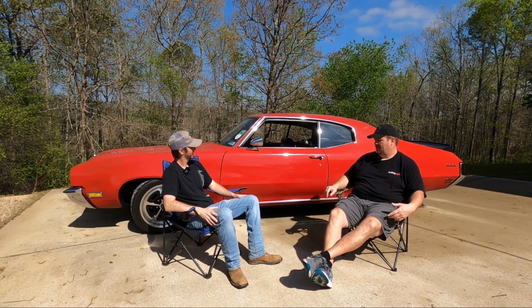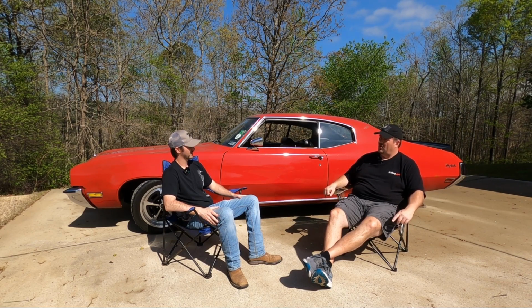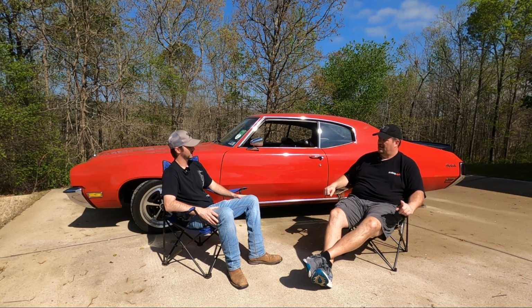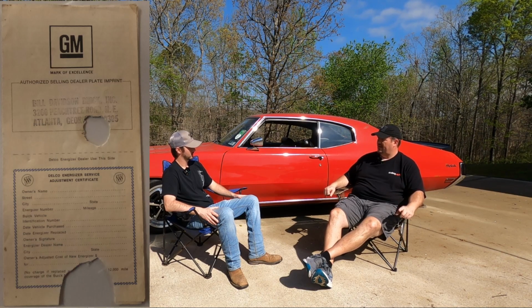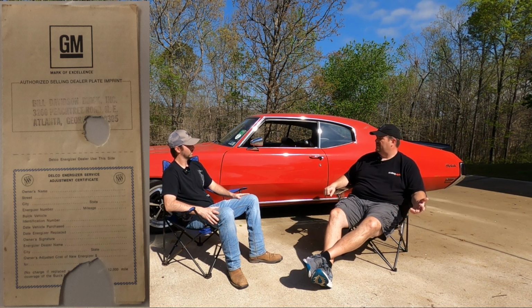So 2015, well, this is the thing about the car. I know it was bought in 71 in Atlanta, Georgia, at Bill Davison Buick in Atlanta. Do you know if that still exists? It does not. I don't think it exists. I looked it up on the internet. It's on Peachtree Street downtown.